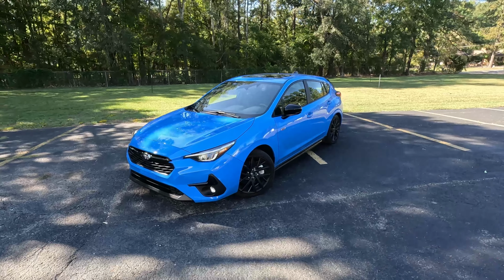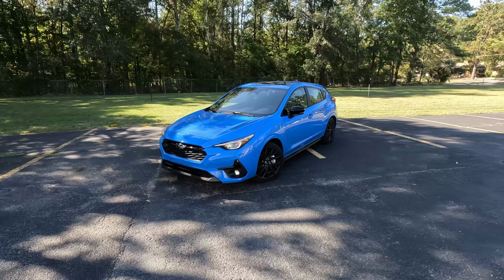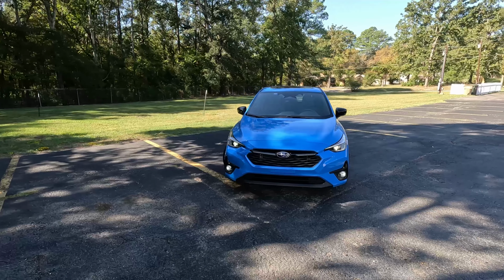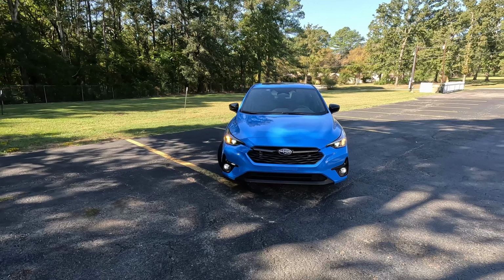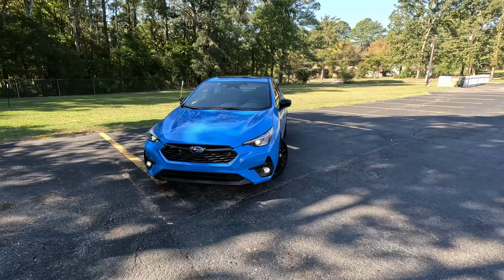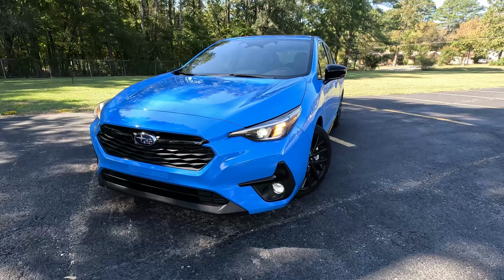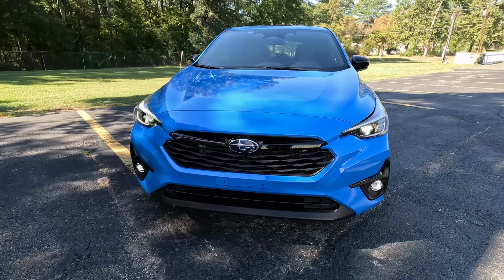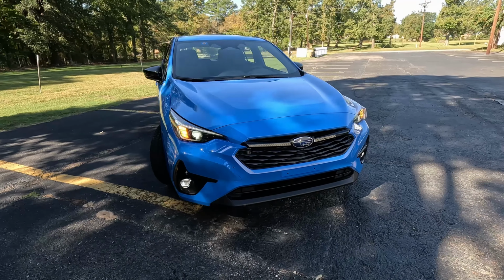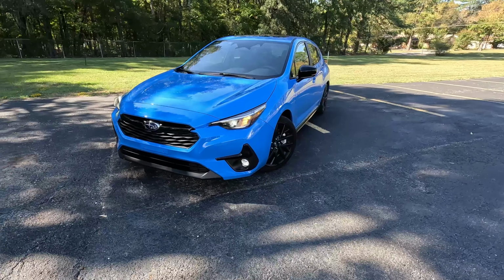But just a quick review on the outside of what makes this thing so special as an RS and what is updated for the 2024 model year. We get a new face with a frameless grille, much more athletic and muscular up front, LED lights all the way around. I really like all trims of the Impreza get adaptive LED headlights that turn with your steering wheel. So that is a very nice touch. And I like how we get LED turn signals back here as well.